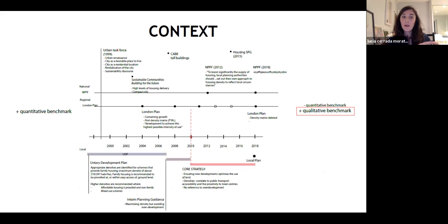So basically, as you may know, there have been different London Plans that have emerged or been approved since 2000. And there has been a shift in how we approach the planning of density, from a very quantitative approach, with density metrics setting maximum thresholds, to a more qualitative approach.